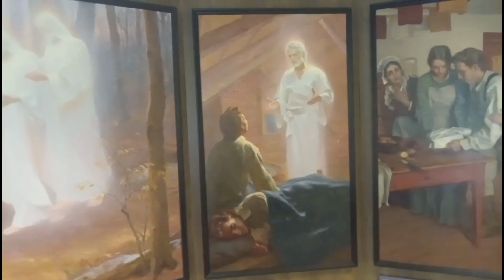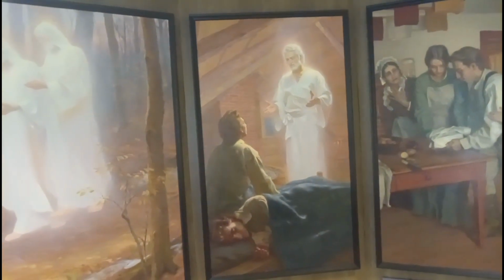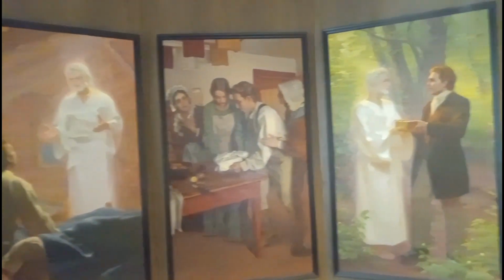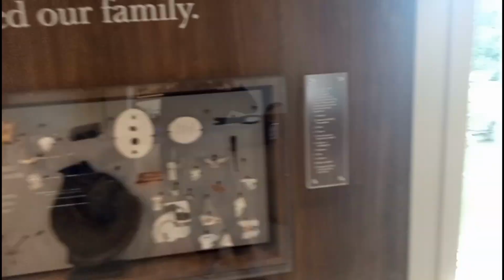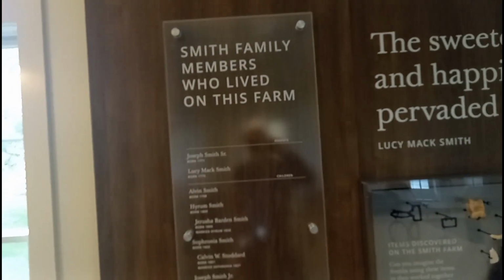Sacred events on the Smith farm. First Vision. Moroni visiting Joseph 3 times during the night. 3 years later, bringing the gold-plated translated Book of Mormon from home and returning it to Moroni. Items discovered here from the time period when the Smiths lived here, members of the family who lived here.